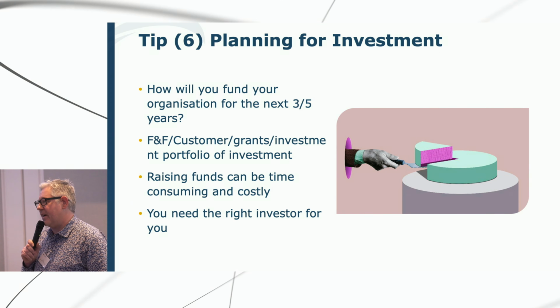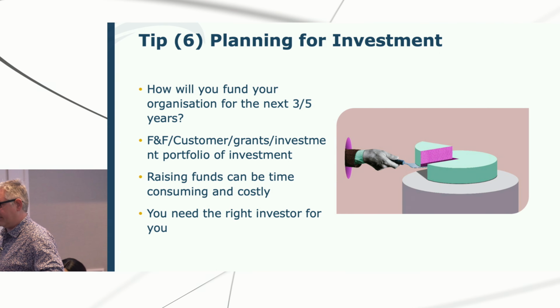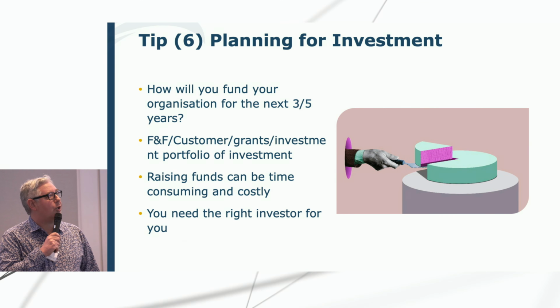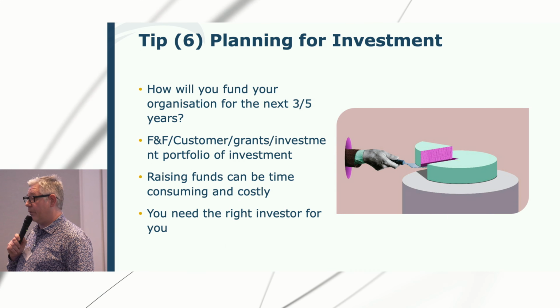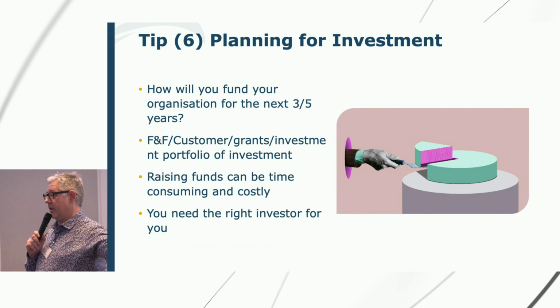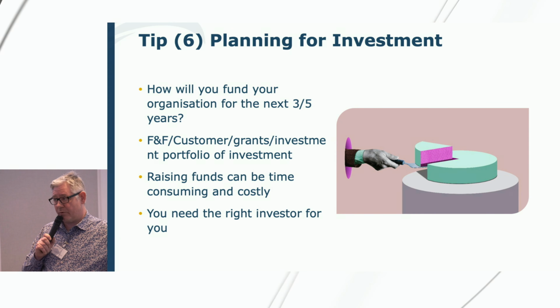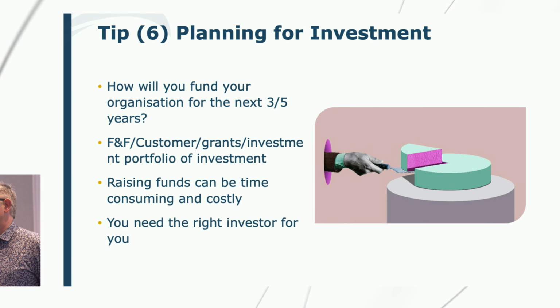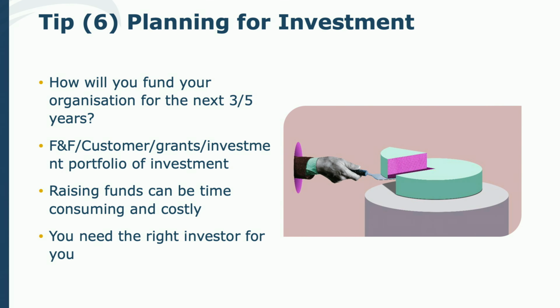Number 6, planning for investment. Okay, so you've got a certain roadmap of funding investment. So you need to ensure that how is your organisation going to be funded for the next, say, 3 years, 5 years. We've already seen from the previous presentations that it takes a long time to get traction in the NHS. So how are you going to fund yourself? If it's friends and family, early stage investment, then that's great, that'll get you so far. But you really need to be thinking about how does the investment work in the next 2 to 3 years.